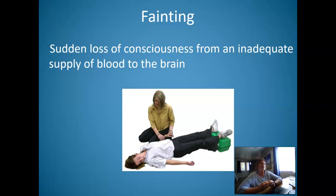But when a person has a temporary loss of consciousness from inadequate blood supply to the brain, the first thing you should do is lay them down. If there are no head, neck, or leg injuries, you can elevate the legs a little bit. That takes the blood that's pooled in the legs and gets it back up into the main part of the body where they need it the most. Generally, they'll wake right up after a little bit. If they don't, obviously we're going to make sure we call 911.